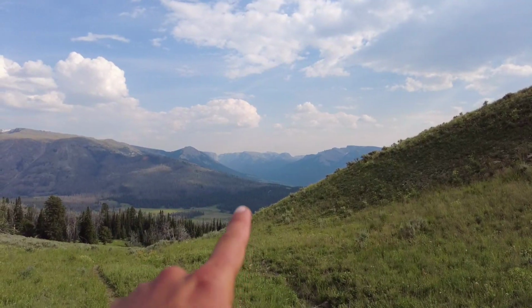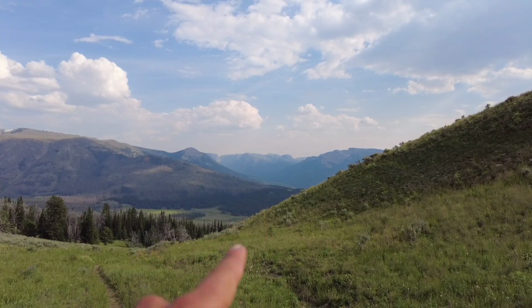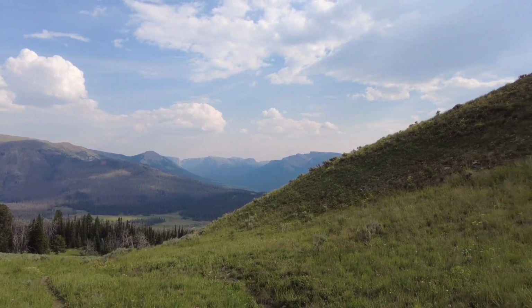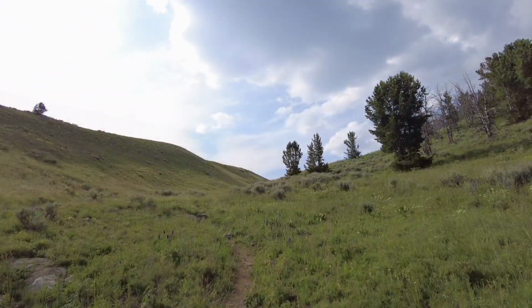So I came from somewhere up that valley today. I can actually see Green River Lakes down there. And now I'm almost at the top of Gunsight Pass.